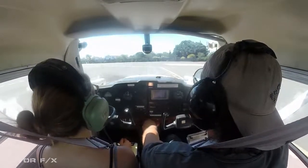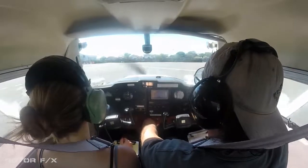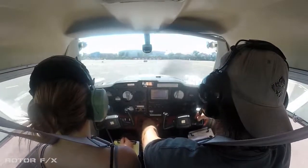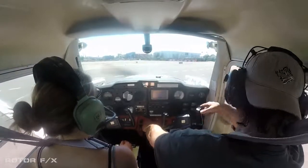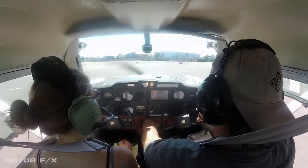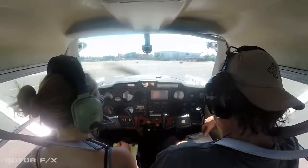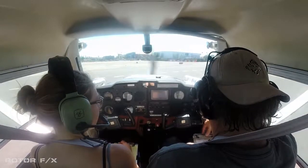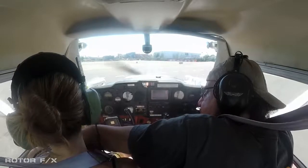Wait. Press your left foot all the way in. There you go. Now press your right foot all the way in. There you go. Real straight. Now even the feet out. Like that. There you go. Now we're going to test our engine. Ready? Alright. First thing, it says cabin door, so I'm going to close your window because we're going to take off.